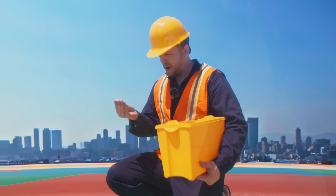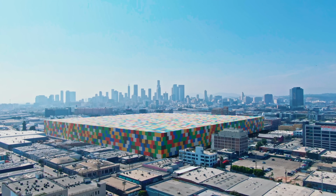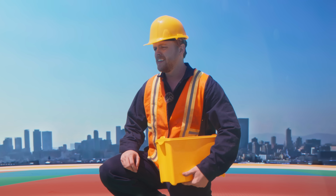What? No, we're out of Lego, but we're only 36 meters high. That's like a measly 10-story building. That's nothing. But we don't have enough of these dang plastic bricks.